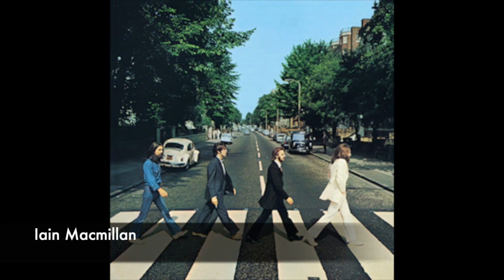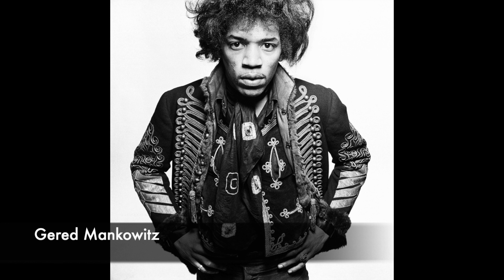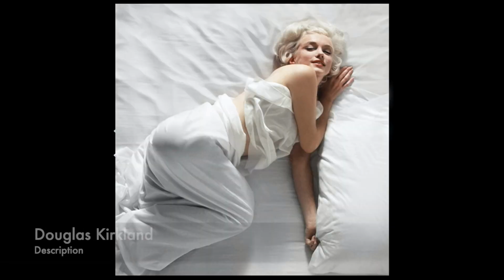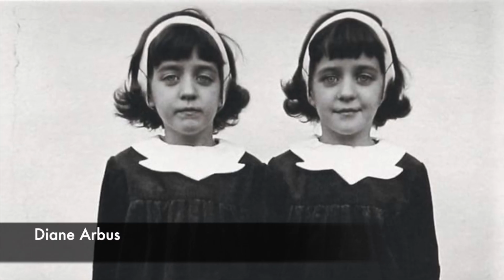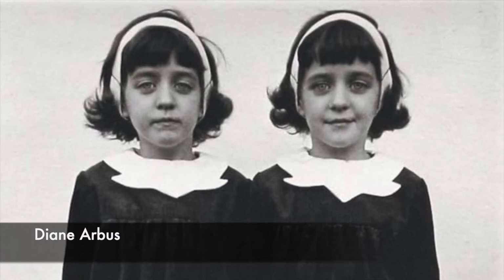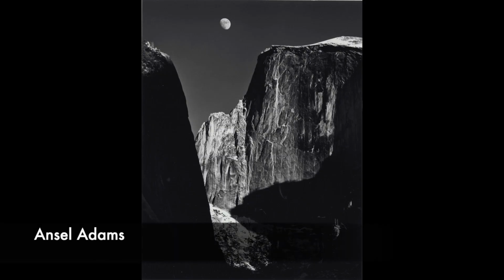Photographers from 1957 and beyond have given us images that define us culturally. Here's just a few. And here are some not so legendary, but very enthusiastic images that I've shot with this camera.